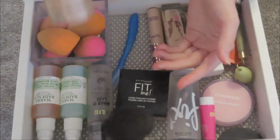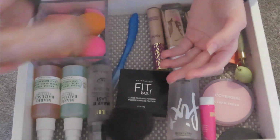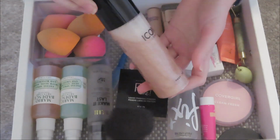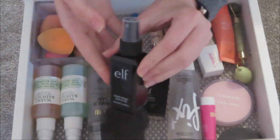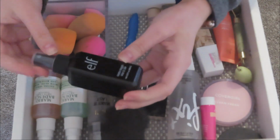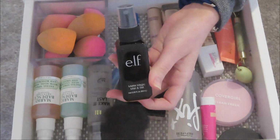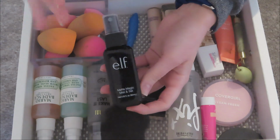One of the last items is the Iconic London Spray. I just got this and I'm really excited to use it in the summer. It's so pretty and shimmery, and I love the way that it looks. Then I have this e.l.f. setting spray as well. It's the Matte Magic Mist and Set Spray. I'm going to be keeping this one because I'm almost out of it, so I want to finish using it up and not waste any of it. So this guy is going to stay as well.